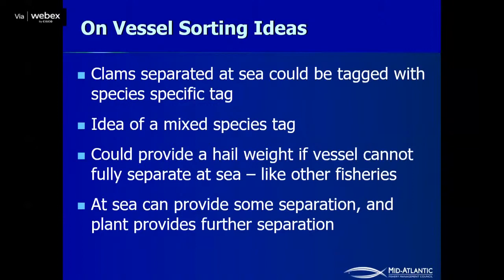They also had some other suggestions, and one was that for the clams that were separated at sea, one option could be potentially to sort some of those and then tag those separately with a species-specific tag. But there were also some recommendations from others that suggested the idea of using some sort of mixed species tag for these cages and trips.